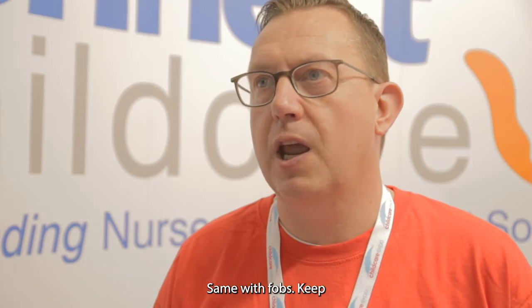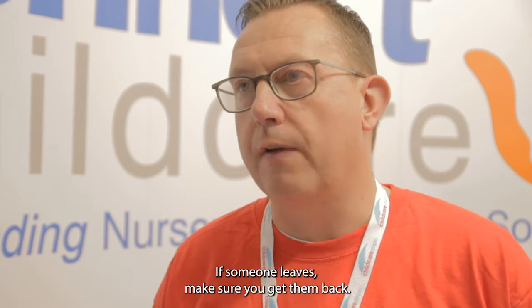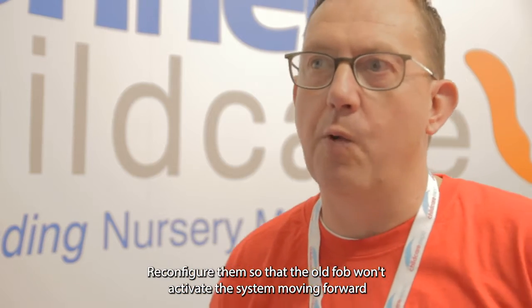Same with fobs. Keep a regular account of who's got fobs, where those fobs are. If someone leaves, make sure you get them back. If you don't get the fobs back, take all of the fobs back, reconfigure them so that the old fob won't activate the system moving forward.